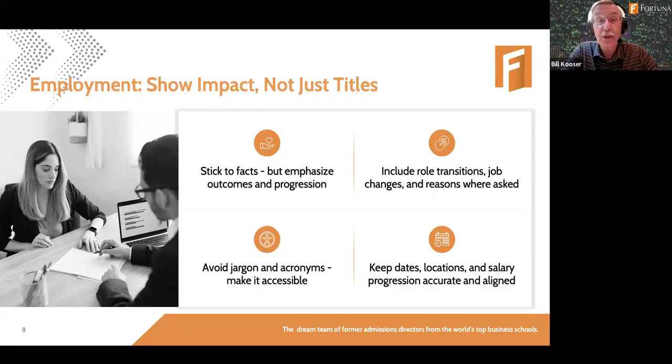Again, they do have to be aligned with what you have on the resume. That's a big red flag. If you have something in your application form that doesn't match what's on the resume, people start to wonder, either about your attention to detail or if you're trying to put one over on them somehow.